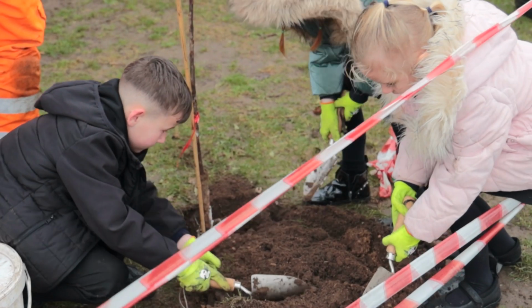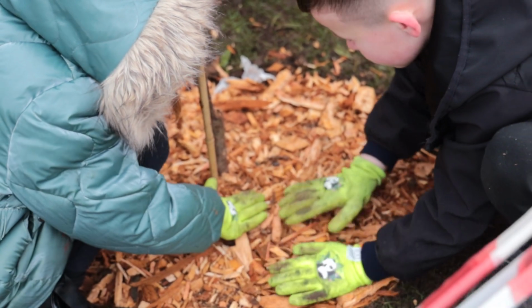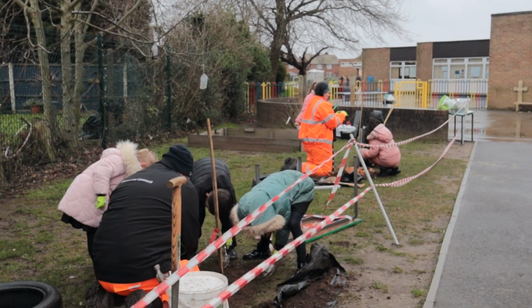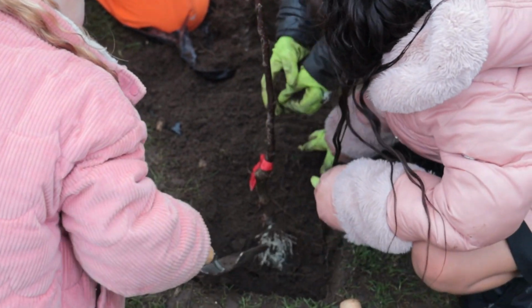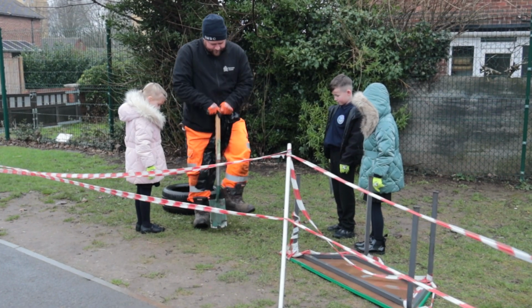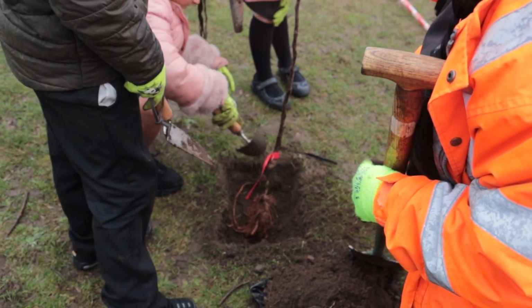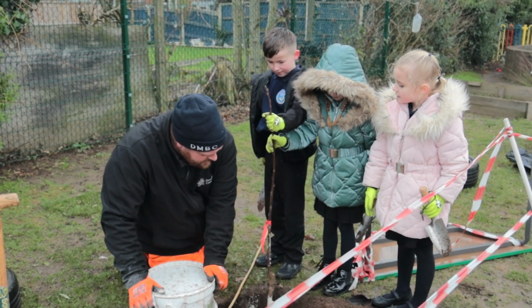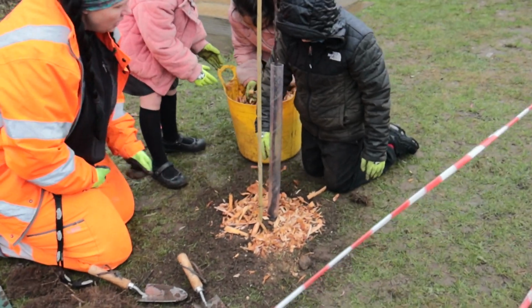The Tree Council and the French Gate Centre kindly donated fruit trees and hedge plants to develop the first phase of our eco-garden. Our friends at Street Scene visited to show us how to plant the trees and hedges. They explained how to plant, support and care for the plants. We really enjoyed creating the eco-garden and we can't wait to see the trees and hedges grow and provide food and habitats for the animals.